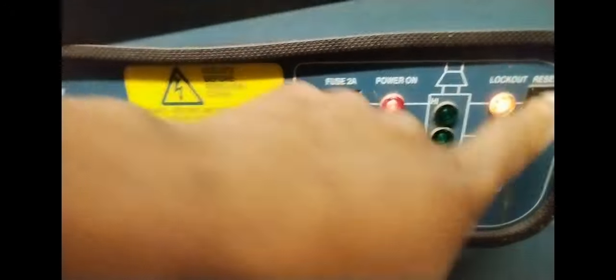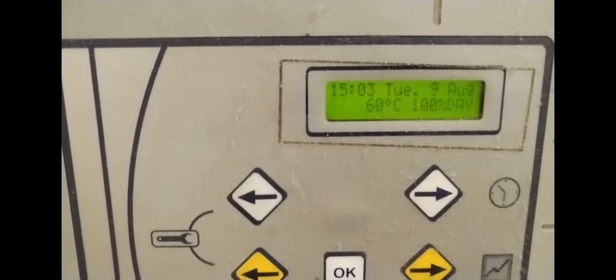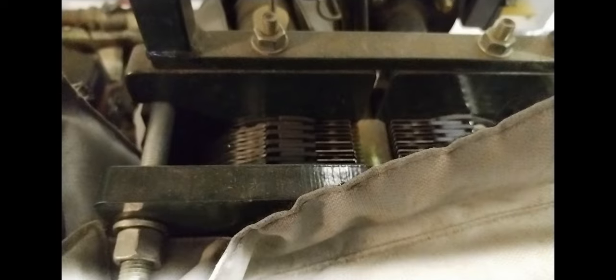This particular one had locked out, so I reset it to see what the situation was with it, and this boiler had locked out as well. They did start up after hitting the reset. The temperatures were good. The plate heat exchanger temperature also was okay. The alarms were going off, saying high alarm and low alarm, but the plate heat exchanger temperature was fine.